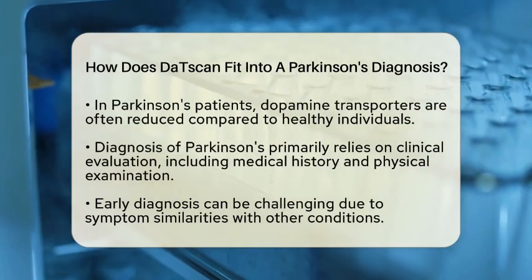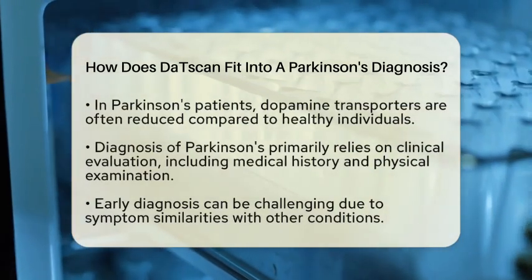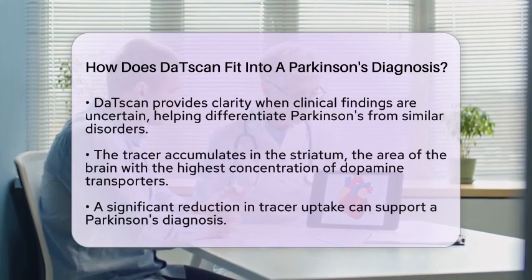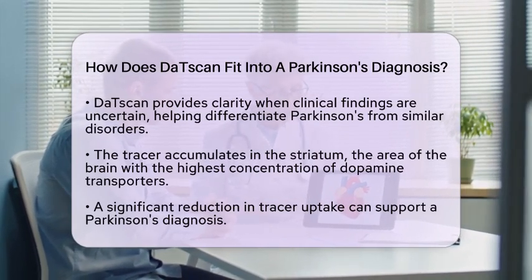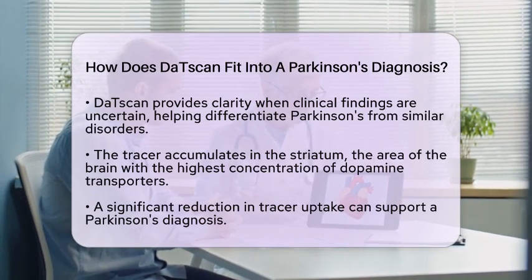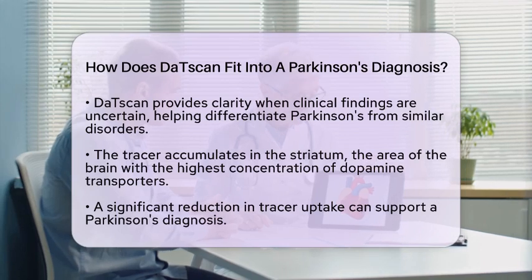In a healthy brain, the uptake of this tracer is normal. However, in someone with Parkinson's disease, the uptake is typically reduced, indicating a loss of dopamine transporters. Interpreting the results of a DaTscan can be very helpful. If there is a significant reduction in dopamine transporters, it can support a diagnosis of Parkinson's disease.